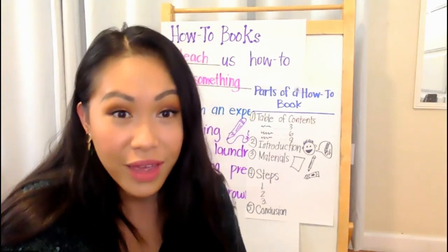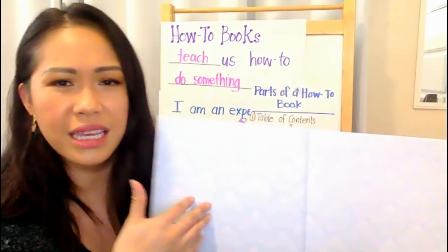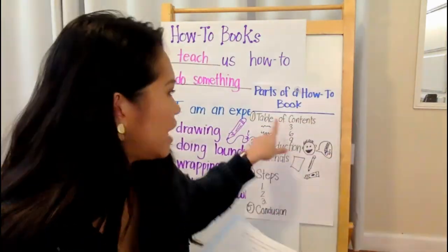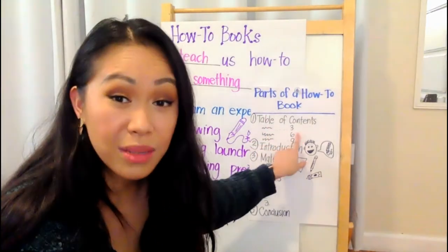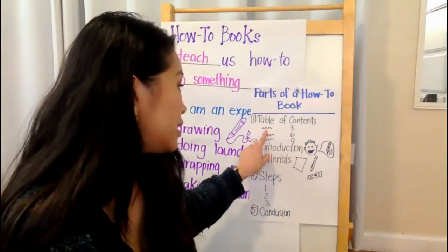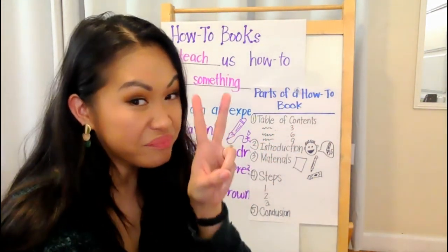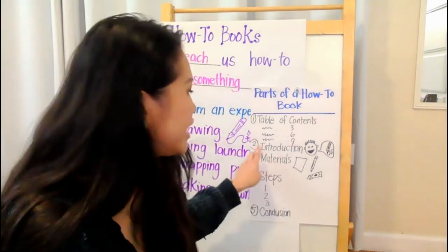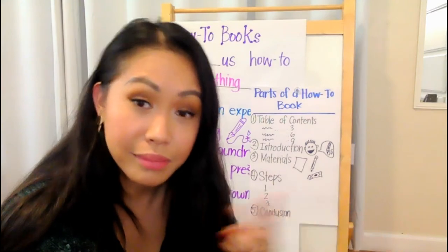So when you find something that you can look at that teaches you something, I want you to look and see, can you find a table of contents? Remember, the table of contents tells you where to find something and what page. So there should be some words and a page number, okay? So that's the first thing. The second thing you're going to look for is an introduction. Does it tell you what you're going to be learning about?